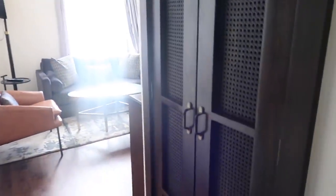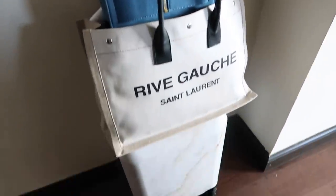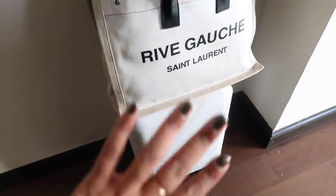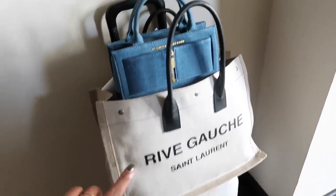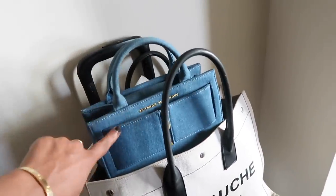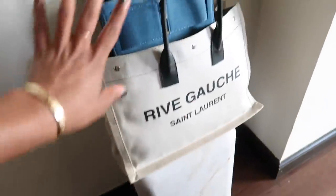All right, guys, here at Hotel Figueroa, and here is a look at my junior suite. When you come in, there's this little walkway here. I have my bags here. This is the Calpak bag, which is amazing. And my Rive Gauche, you guys know I travel with this all the time. And my brand new Brandon Blackwood bag, which is a Black-owned handbag designer. I will link all of those down below.